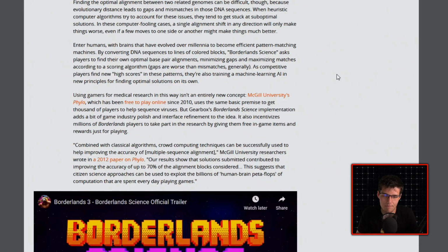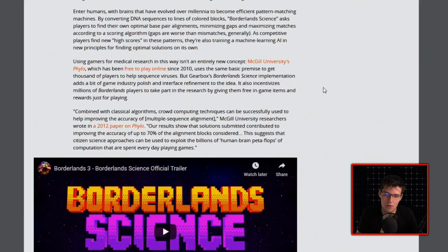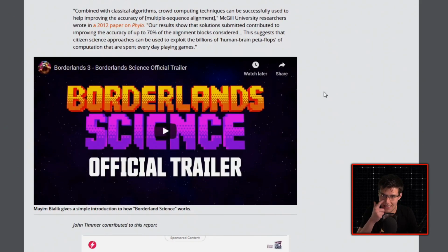Quote, "Combined with classical algorithms, crowd computing techniques can be successfully used to help improving the accuracy of multiple sequence alignment," McGill University researchers wrote in a 2012 paper on Phylo. "Our results show that solutions submitted contributed to improving the accuracy of up to 70% of the alignment blocks considered. This suggests that citizen science approaches can be used to exploit the billions of human brain petaflops of computation that are spent every day playing games."